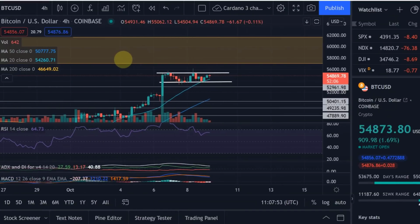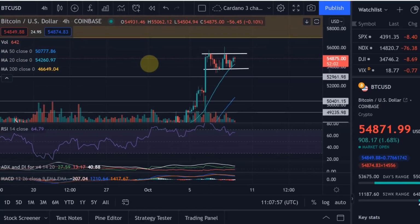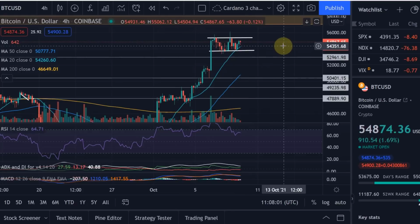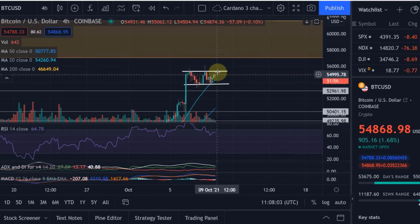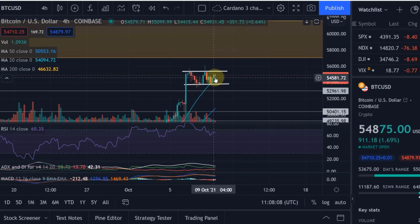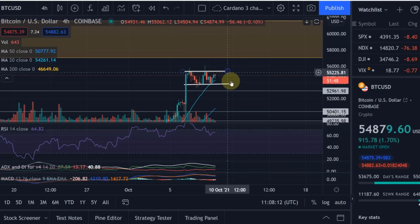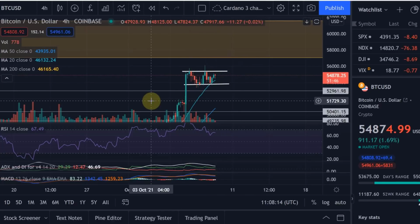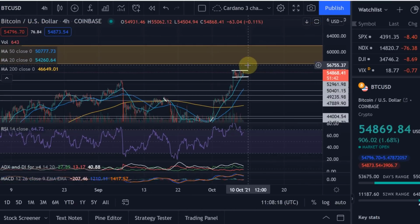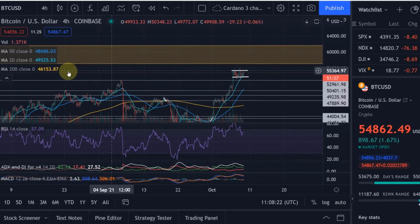Bitcoin continues to trade in this rectangle pattern, sideways consolidation after that move to the upside. I did say in my last video from here, if we hold above that 53k level, I anticipate a breakout to the upside because these rectangle patterns are usually trend continuation patterns, and I would expect us to get at least to 57k from here. 57k is where the resistance zone starts for Bitcoin.